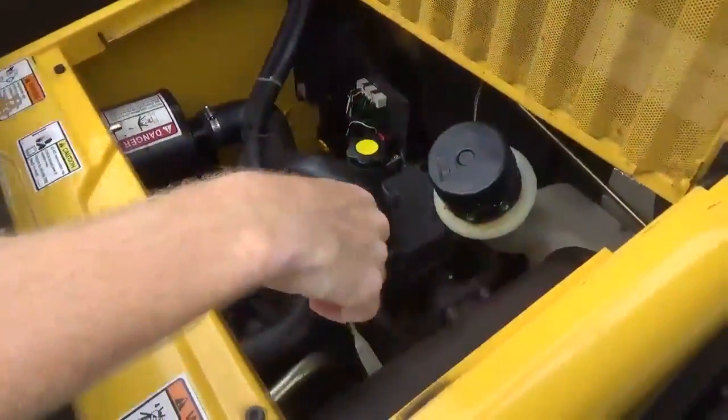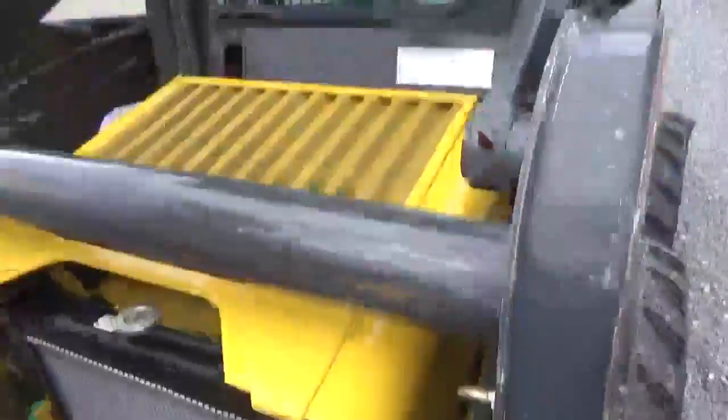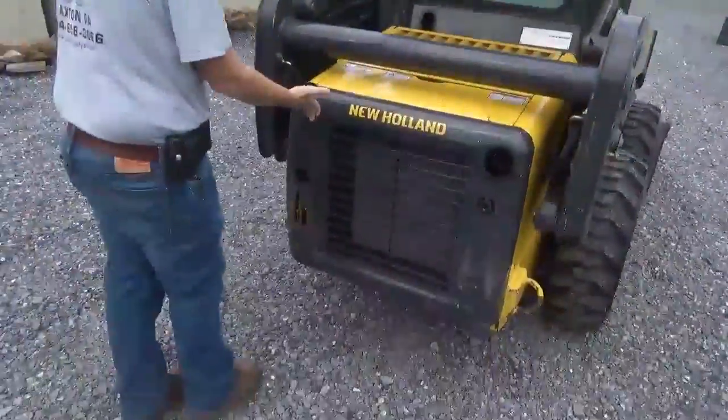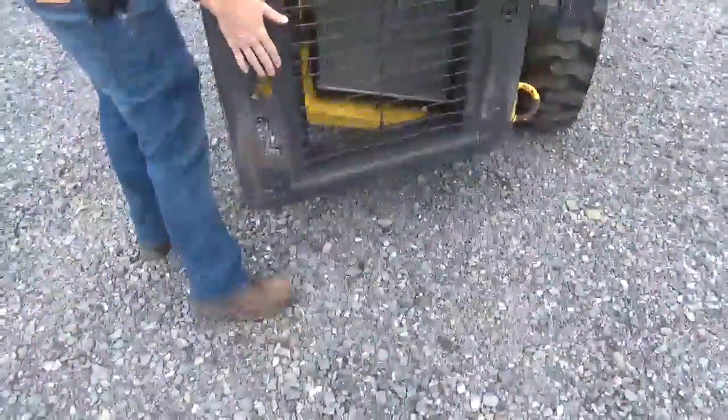Side shields are nice and straight. They're not bent up. Glass is all in the cabin intact. Heat works, back lights work. Back door even shuts nice for a New Holland. Usually guys have them all dented and dinged up.